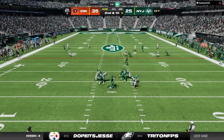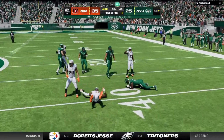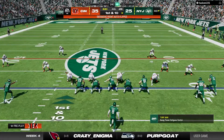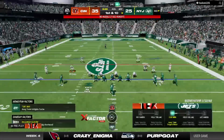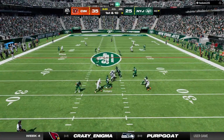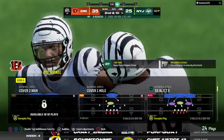Back to the air on 2nd down. It's Rodgers. And he completes it to Wilson. And he takes this up to the 40-yard line before being corralled. And quickly, they get to the line. Rodgers now on 1st down. Oh, hit as he throws there, incomplete.